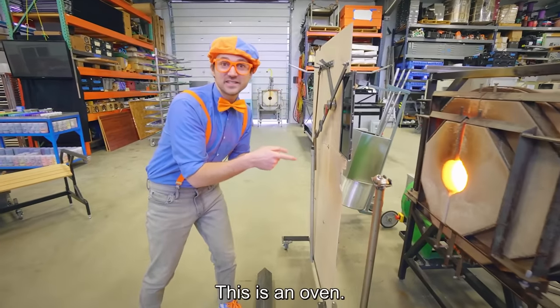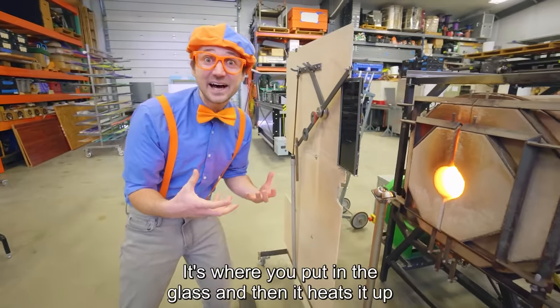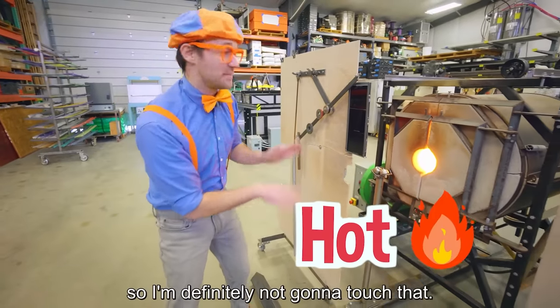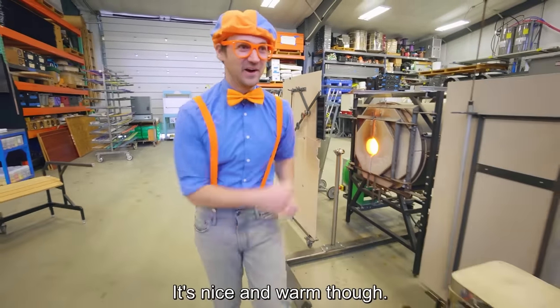Yeah, this is an oven. This is where you put in the glass and then it heats it up. Yeah, it's really hot in there, so I'm definitely not gonna touch that. Whoa, it's nice and warm though.